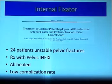Vaidya has reported excellent results using this method. So his first series, they all did great. They had anticipated that everyone was going to want these frames out, and as it turns out, only about half the people came back and thought it was worth their while to have them out. So not all the frames have been removed, and people seem to tolerate them reasonably well. Very low complication rate in the literature.